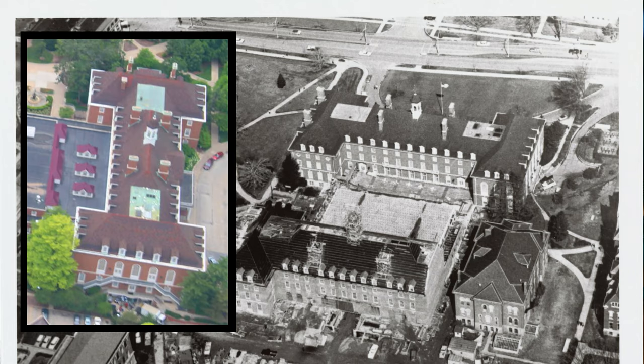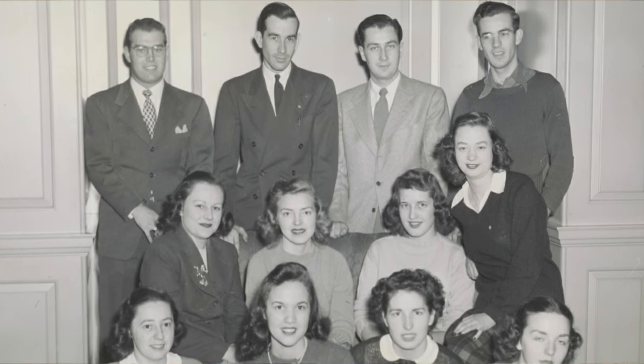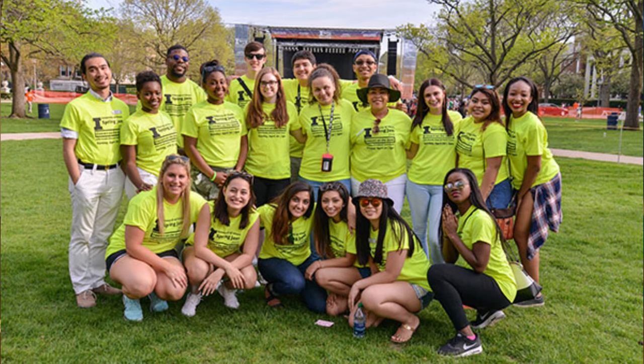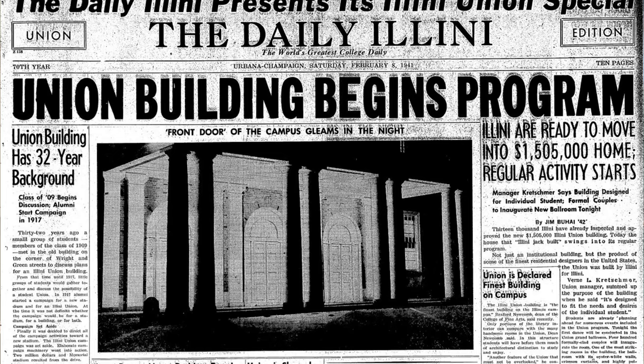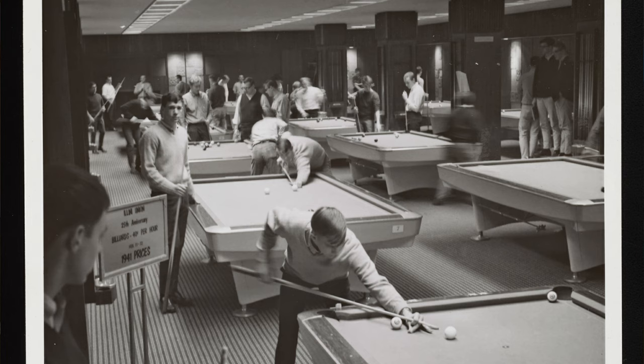As a special touch, the architects designed the building to be shaped like a giant eye to symbolize the University of Illinois. As the building finished construction, the University of Illinois Union student group changed to become the Illini Union Board, which is still running even today. On February 8, 1941, the Student Union Building opened to the students for the first time. Now, the students have a place on campus to study, gather, and relax.